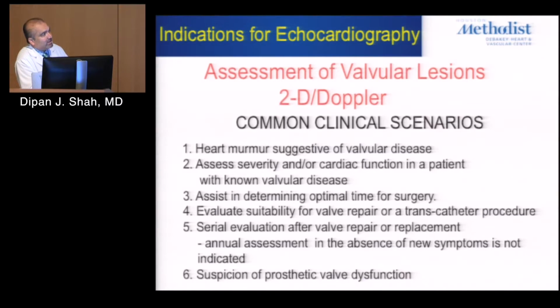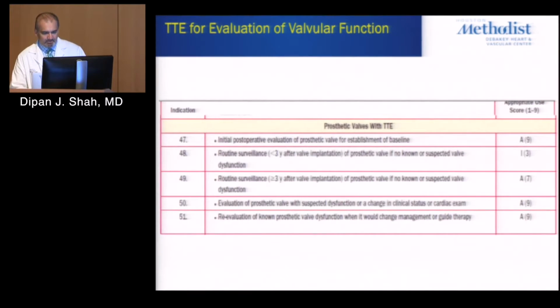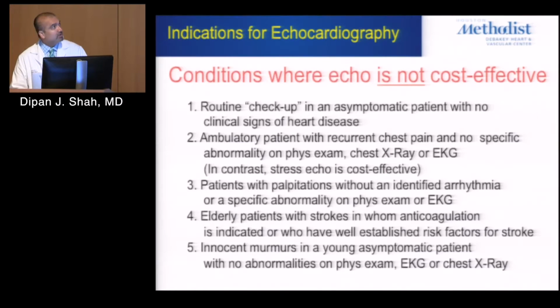Notice annual assessment in the absence of any new symptoms is not an indication. So again, I think the flavor here is you're really looking for new symptoms, a change in symptoms, or a change in the patient's clinical status. That's when you want to proceed with getting testing. So let me skip past prosthetic valves here.